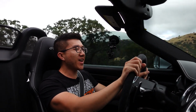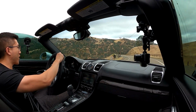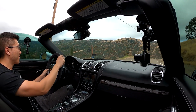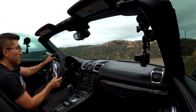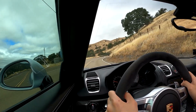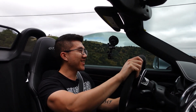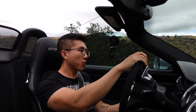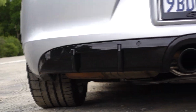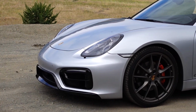Gotta love that mid-engine rear-wheel drive balance. Oh, the front end is just so responsive. That is just insane. The power level, 330-ish horsepower. It's not a whole ton of power, especially for an almost 3,200 pound car.